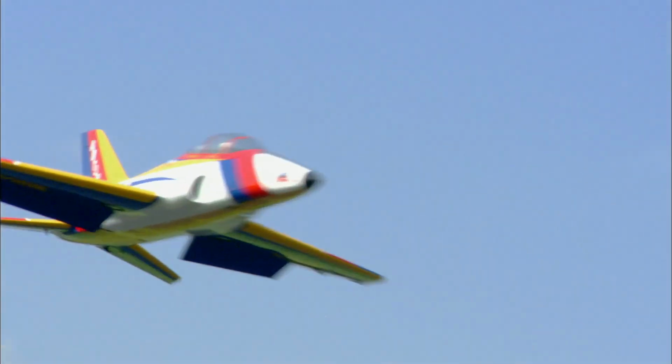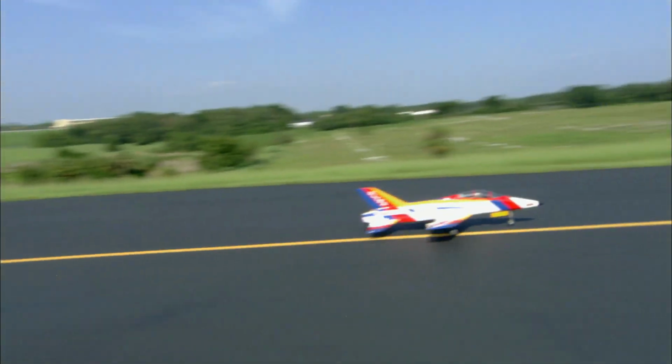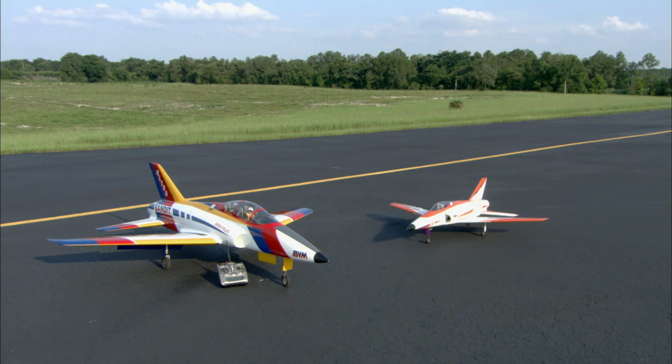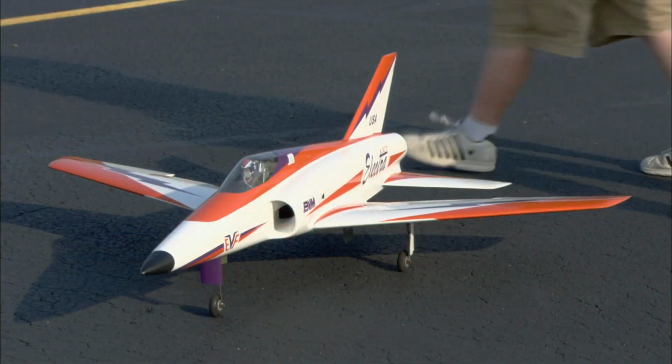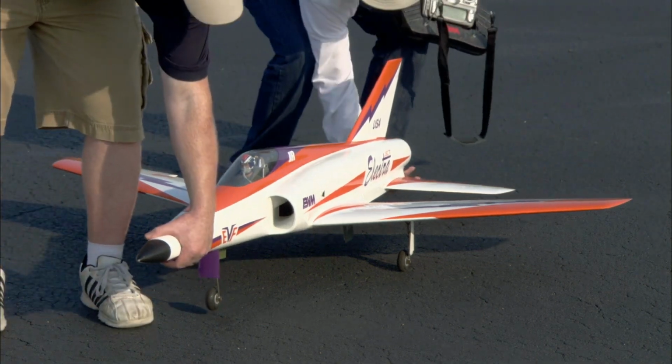Radio-controlled model jets can roll and dive like actual jets. And they can reach speeds of up to 280 miles an hour. Operating one isn't child's play. It takes practice and skill to pilot this kind of model aircraft. It also takes money because they cost up to $20,000.